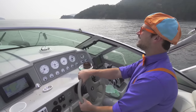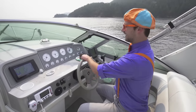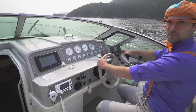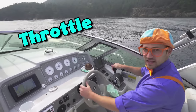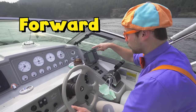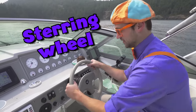Woo! Whee! I'm steering the boat! Whoa! This is so much fun! Alright, I'm gonna pull back the throttle. This is the throttle. This is what you use to determine if you go forward or backward. And this is the steering wheel. You knew that.